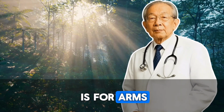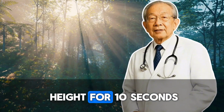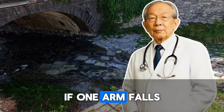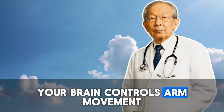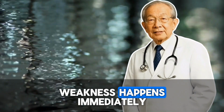A is for arms. Raise both arms straight out in front of you. Hold them at shoulder height for 10 seconds. Does one arm drift downward or feel weak? Can you keep both arms level? If one arm falls or you can't lift it at all, that's your second warning. The motor cortex in your brain controls arm movement. When a clot blocks blood flow there, arm weakness happens immediately.